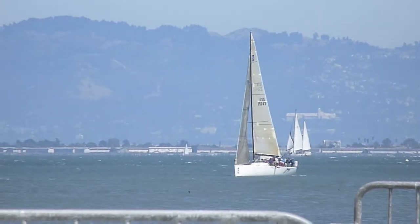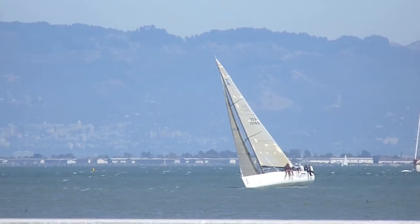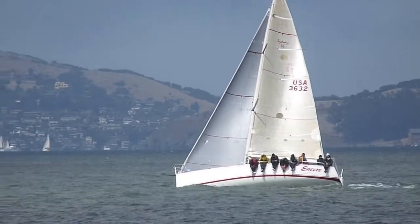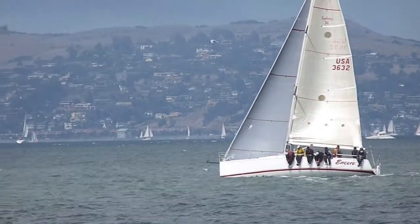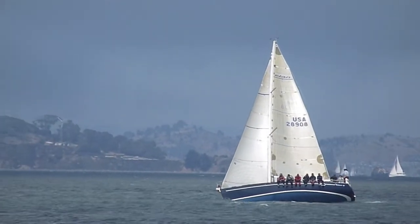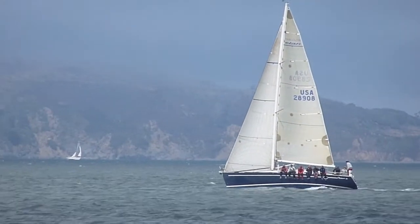And now going back onto port tack. One passing in front of us now on port tack, looking good. And another on port tack. Looks like they have pretty good wind now.